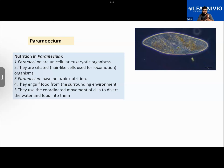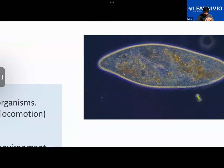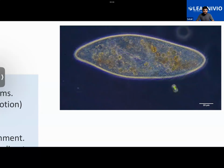So paramecia are unicellular eukaryotic organisms. And if you were to look at their structure, can you spot one thing? That there are some hair-like structures coming out of it. If you look close enough, you might spot it. Might not be properly visible, but there are some hair-like structures coming out of this paramecium. These hair-like structures are called cilia. What do we call them? Cilia. They are spelled C-I-L-I-A.